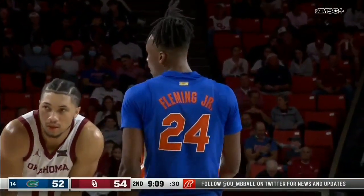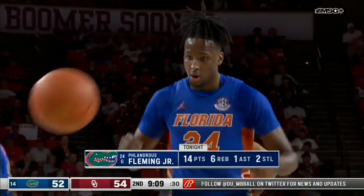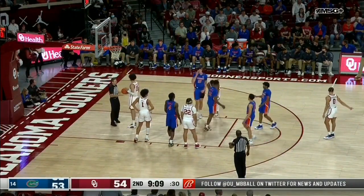So Fleming back to the free throw line. Told you he had a dozen points in the first half. Only 2 points in half number two. This is his second trip to the foul line tonight. And he hits that one.